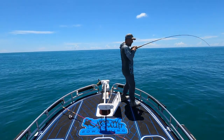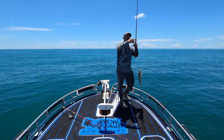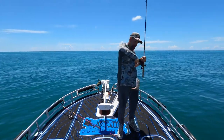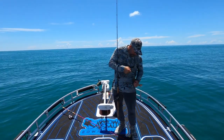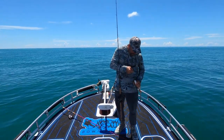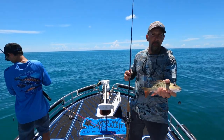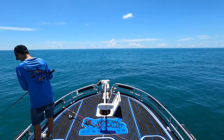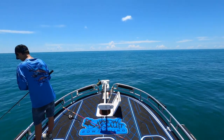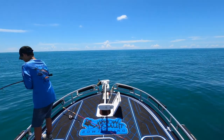Oh, that's a baby mutton snapper. Yep. First baby mutton snapper. Ooh. Yeah, a little baby mutton. Is it capable? Nope, not capable, honey. That's cute. Gotta take the hook out of its mouth gently. We only got to keep one cute fish, which is strawberry. I'm naming it strawberry.